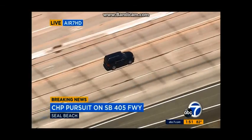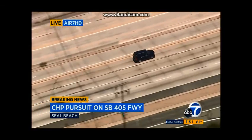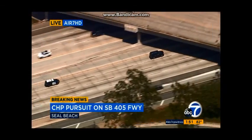I'm not sure that's the case right now. Looking back, I do not see anything other than CHP in this pursuit. So again, that may go to knowing what exactly is involved here.